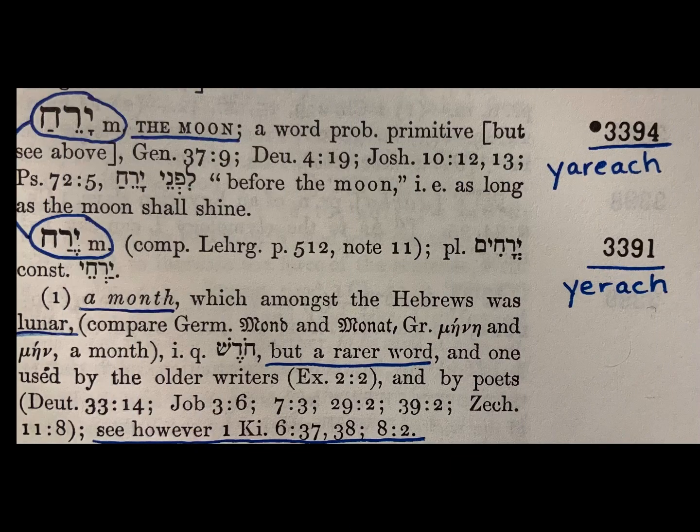Okay, anybody else? I just have something else I was noticing. Sure, go ahead. I know you made the point that the yareach refers to the physical moon, and the yerach refers more to a point in time that the moon represents during the whole month. Yerach is mostly translated month, but yerach can be both moon and month. It's definitely a lunar word, but if you want a specific word that means the orb of the moon, yareach.